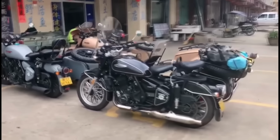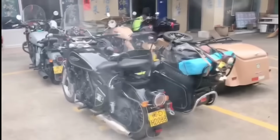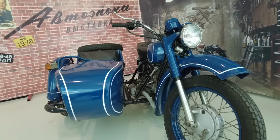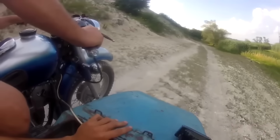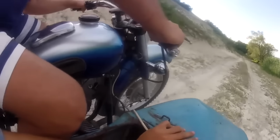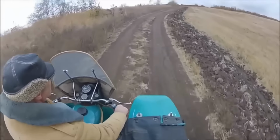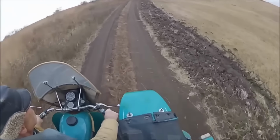Greetings, dear viewers. In this episode, we'll talk a bit about motorcycles with sidecars. This type of vehicle is generally well known among motorcycle enthusiasts. Some of you have had the chance to ride a motorcycle with a sidecar either as a passenger or as a driver. And has anyone owned or currently owned such a machine?